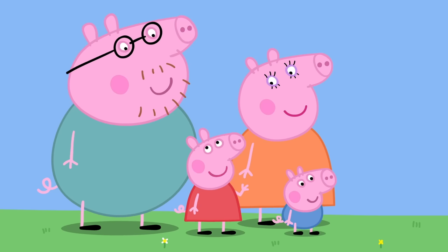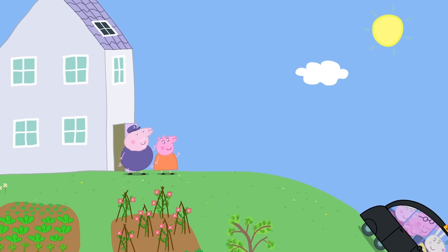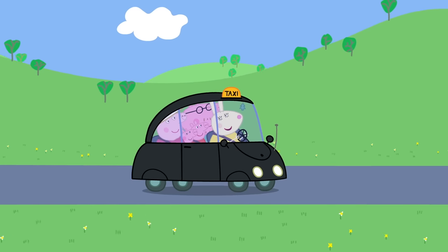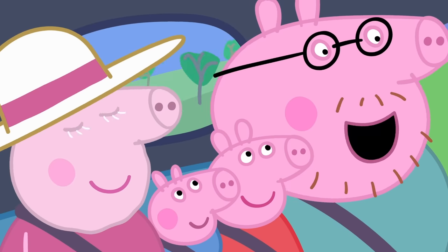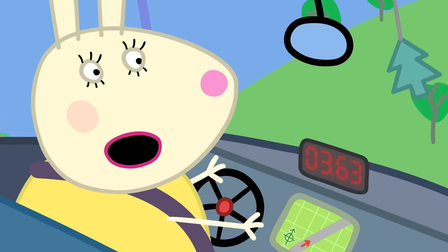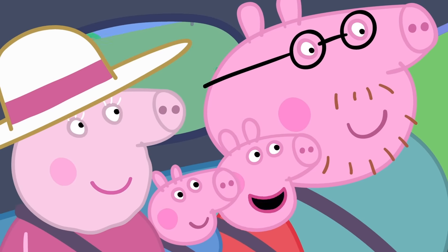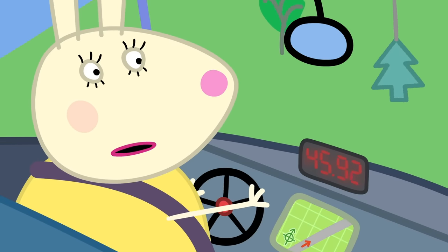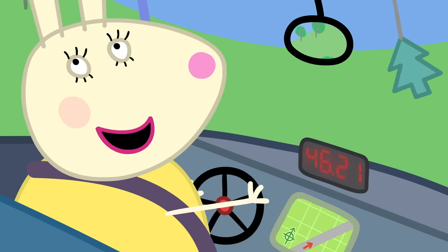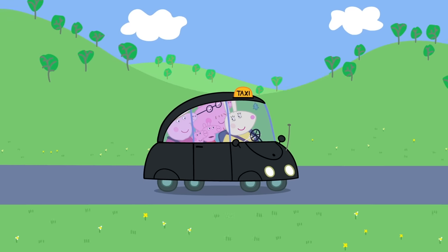Daddy, can we wave Granny goodbye at the airport? OK. Bye. Bye-bye. Going to the airport, are you? Yes. And actually, we're in a bit of a hurry. Hurry in here, hurry in there. Why are people always in a hurry? Granny Pig has a plane to catch. She's going on holiday. Holiday? I never have time to go on holiday. I'm too busy being in a hurry. Miss Rabbit, are you talking like a taxi driver again? Yes.